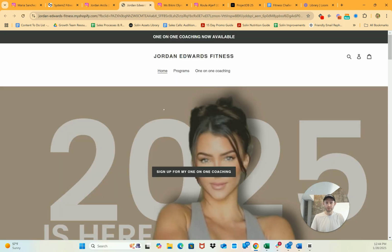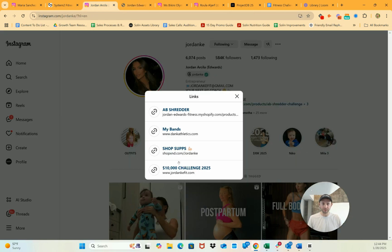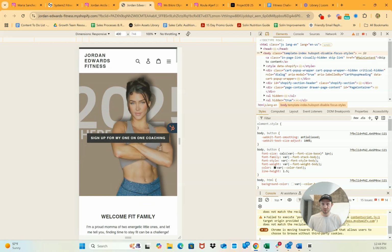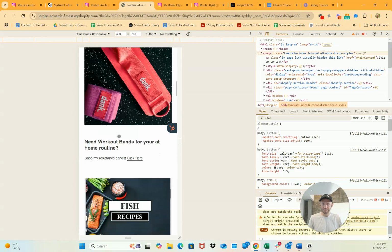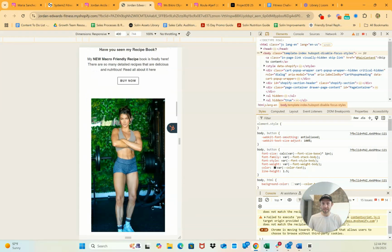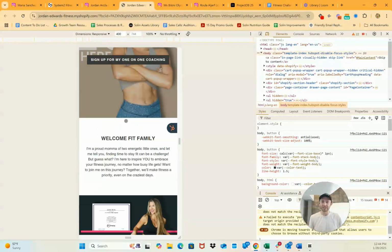And again, let's go to mobile because that's where most people are coming from when they tap on Instagram links. And here, so I'm looking for that 10K challenge, right? I'm looking for this 10K challenge. And if I'm scrolling down the page, I see my one-on-one coaching, welcome fit family, join my app, need workout bands, fish recipes. So there's a lot here, right? And I don't even see the 10K challenge.